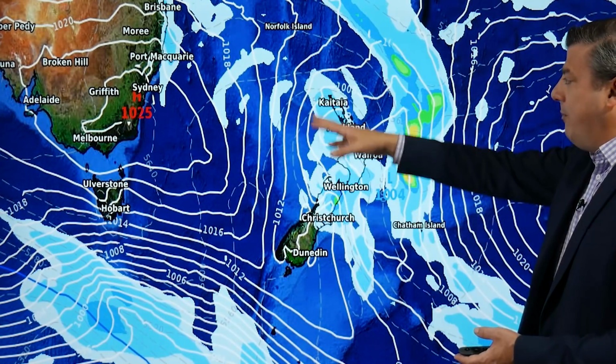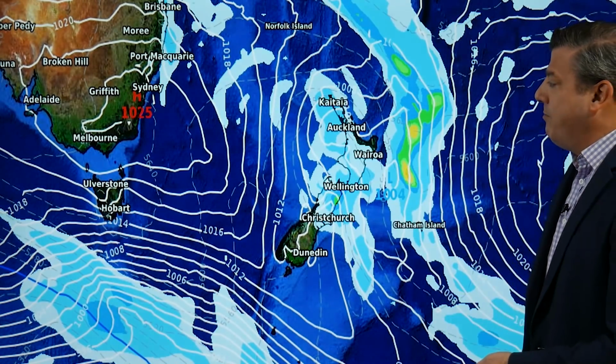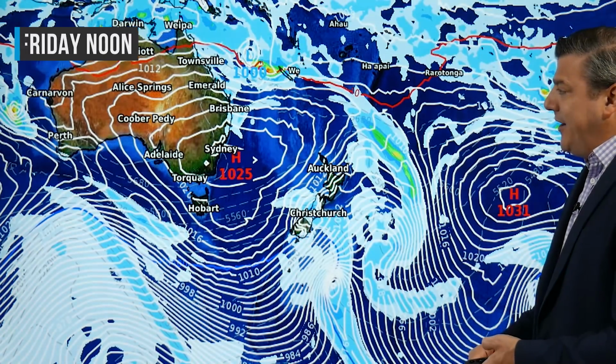The southerly winds will drop the temperatures, ease the humidity, and the big high moving in around Sydney. Still a couple of showers further to the north, mostly up coastal areas around the boundary of New South Wales and going into Queensland. Okay, Friday, Good Friday.